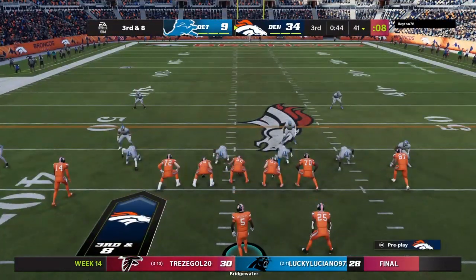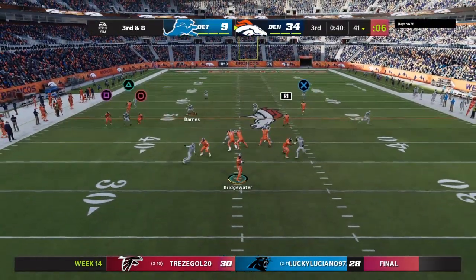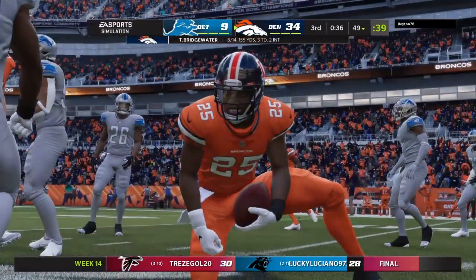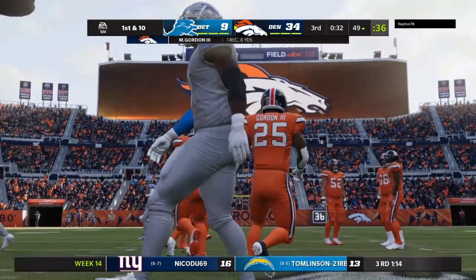Just like that. 55. To throw, Bridgewater. It's his running back, Melvin Gordon. And he will have a Broncos first down as they're able to get the 3rd down conversion.